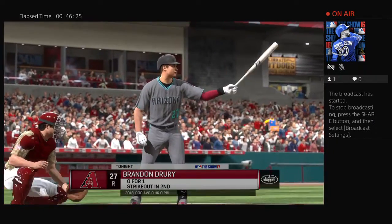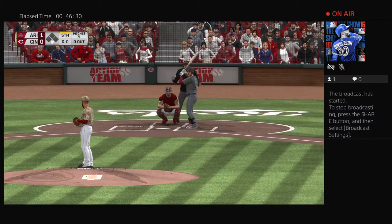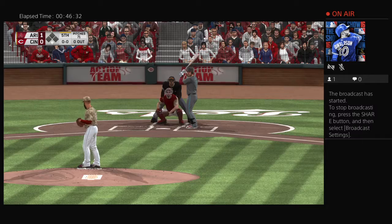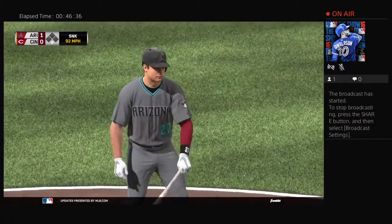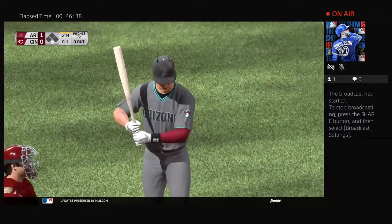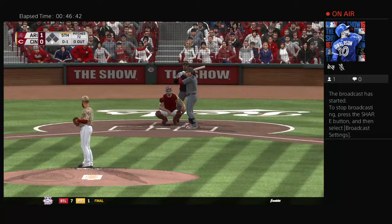Brandon Drury will bat next. Comes into this at bat 0 for 1 in the ball game. Brandon Drury. First offering on its way. Way out in front. Well, that is a good pitch. A sinker down with that kind of movement, it is really hard to hit. No wonder he swung and missed.